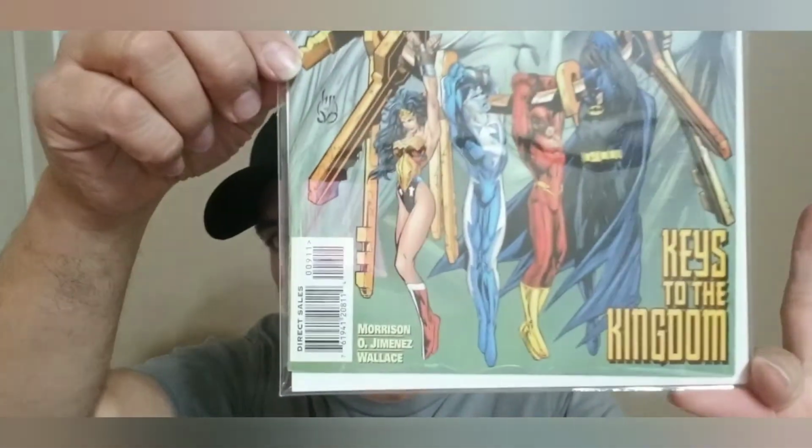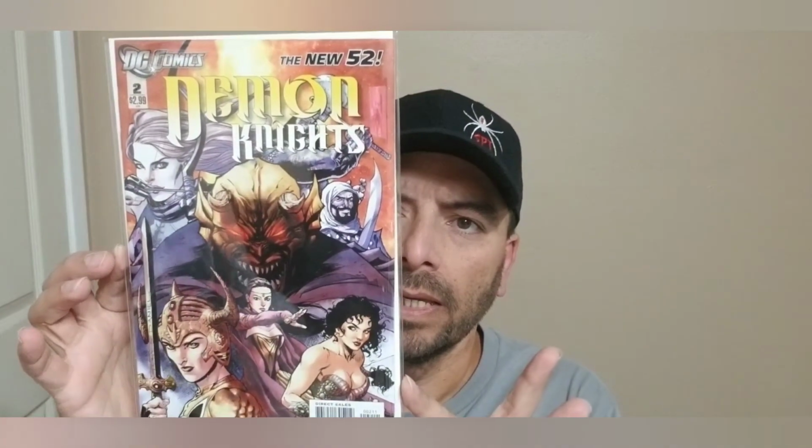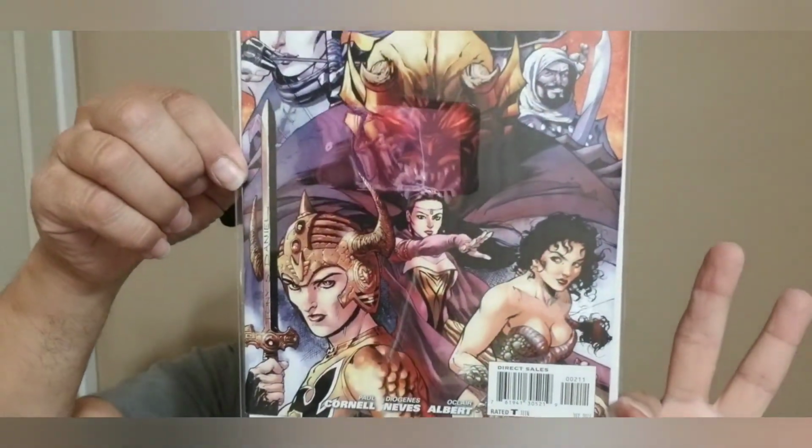There we go. So these are, I believe, going to start being the throw-ins, because there's nothing on them. So we got Justice League of America number 9. We have a Demon Knights from the New 52, number 2. Oh, sorry for the glare there.